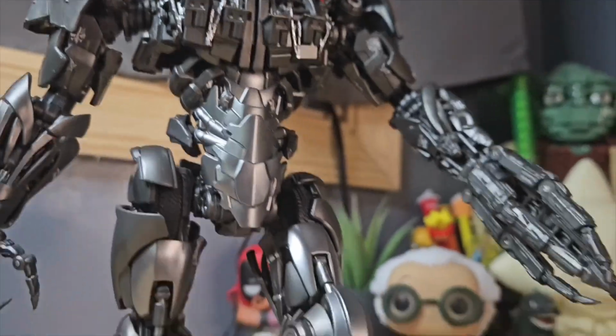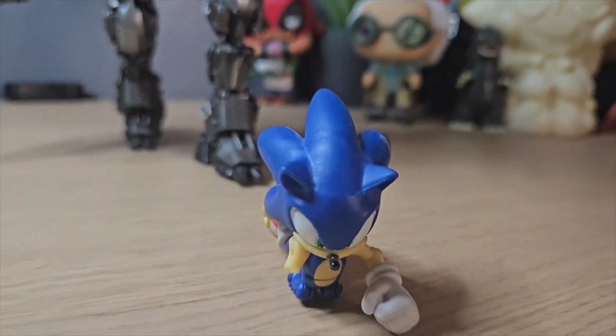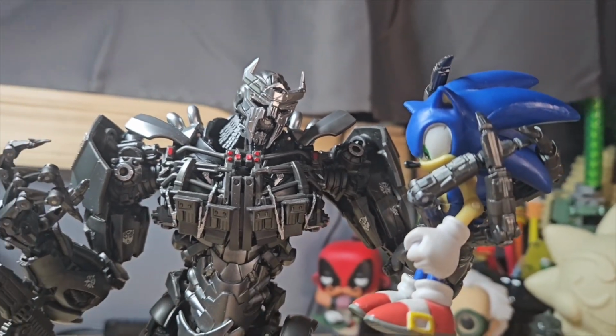And I do have a Jazzwares Sonic, and if you can't tell, he's missing part of his arm. Everyone believes this is the best Sonic toy line, but guess what? They fumbled hard. Even though the sculpt is fantastic, the paint really good, the articulation. Well, let's go through it real quick.